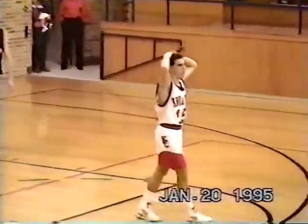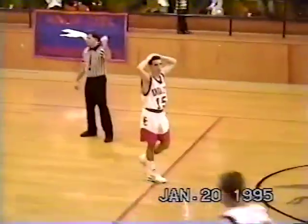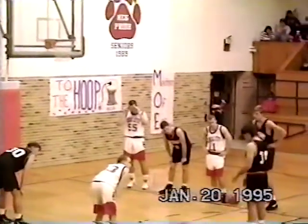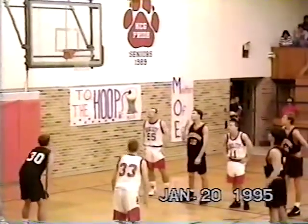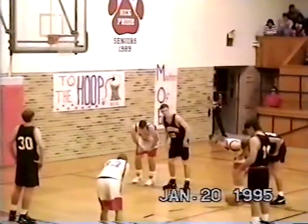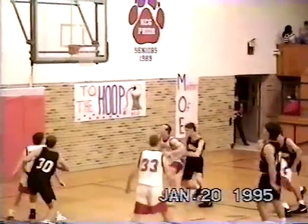I think Grimsley got him. Wes Grimsley called for the foul. Wes is a 5'11" junior. 59-29 our score. We've had a pretty good night. Tolliver's had a good night. He's got three fouls. He's got 8 points, but he's got a bunch of rebounds. Boy, he sure does. And of course, he has gone out two or three times in foul trouble here.